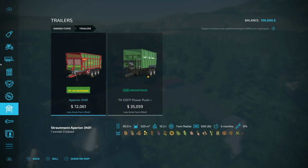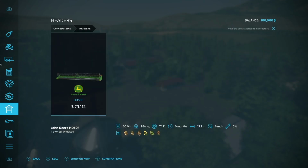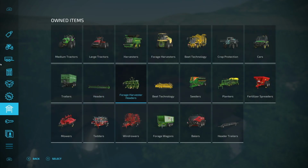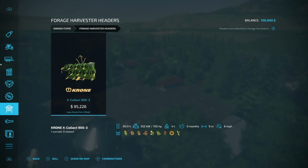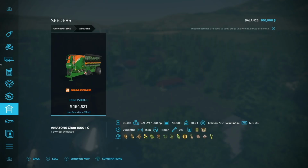Going into tipper trailers, we have a modified Straumann and a modified Brantner. In the headers, we have just a regular header. So, hey, that's normal. Very, very normal. Almost too normal. What are you up to? We also have modified forage harvester header right through here. That's pretty cool.